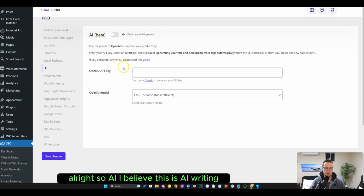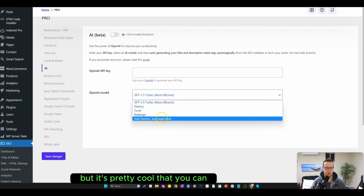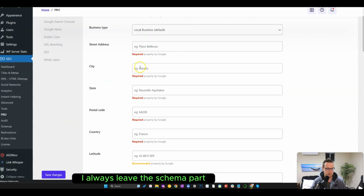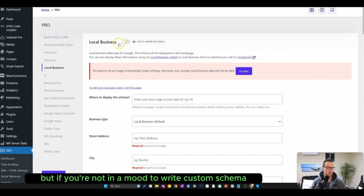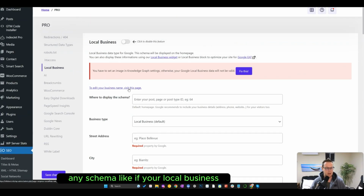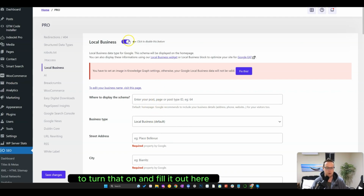All right, so AI, I believe this is AI writing. I've never used that, but it's pretty cool that you can. If you want to write page titles with AI, feel free to turn that on. I always leave the schema part off because I custom write the schema. So I would turn this off, but if you're not in the mood to write custom schema, by any means, you can turn that on and use this schema. I would say any schema, like if you're a local business, any schema is better than no schema. So if you don't have the capability to write custom schema, do turn that on and fill it out here.